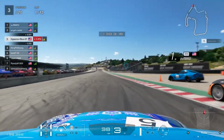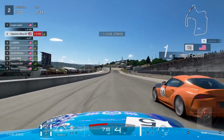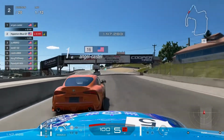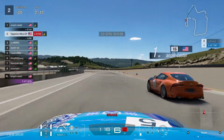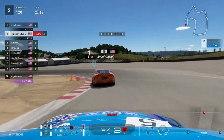Oh man, that was so close out there. Two drivers almost barely had that chance, and it looks like Puffbird is now in third place. I'm going in to take second place for UDRS and press forward for the second lap. It's only me versus Angel Castell in the battle for first place. This is going to be a lot of good struggle out there.